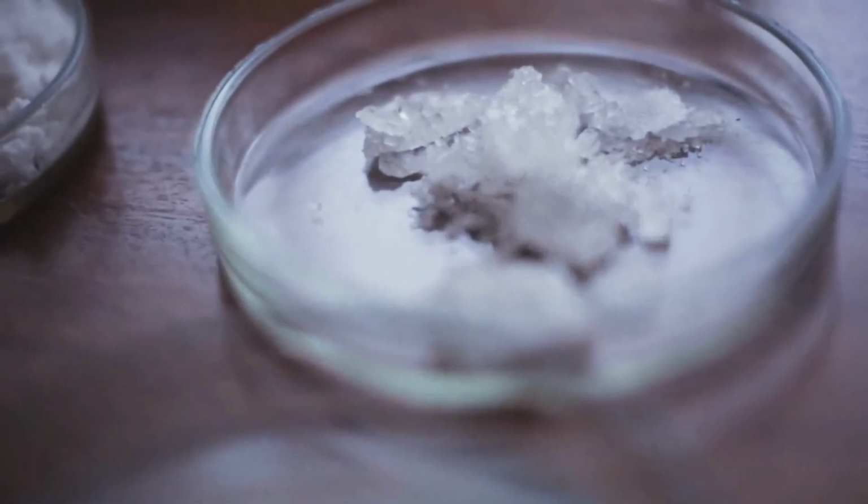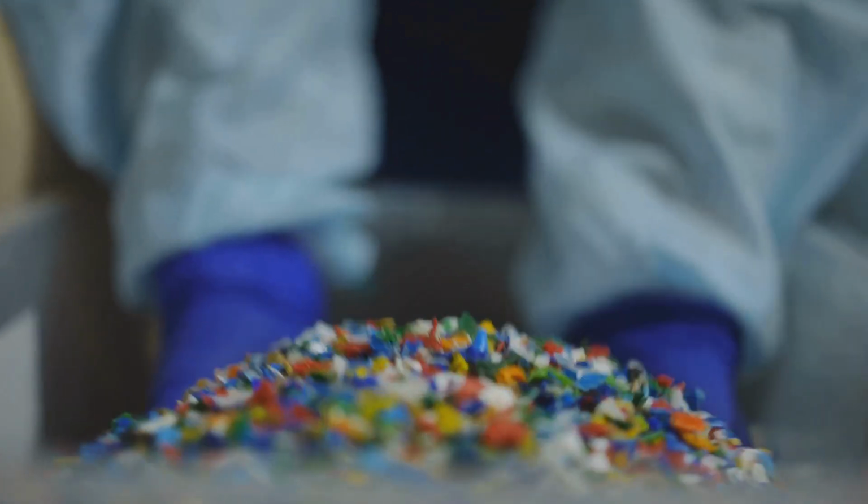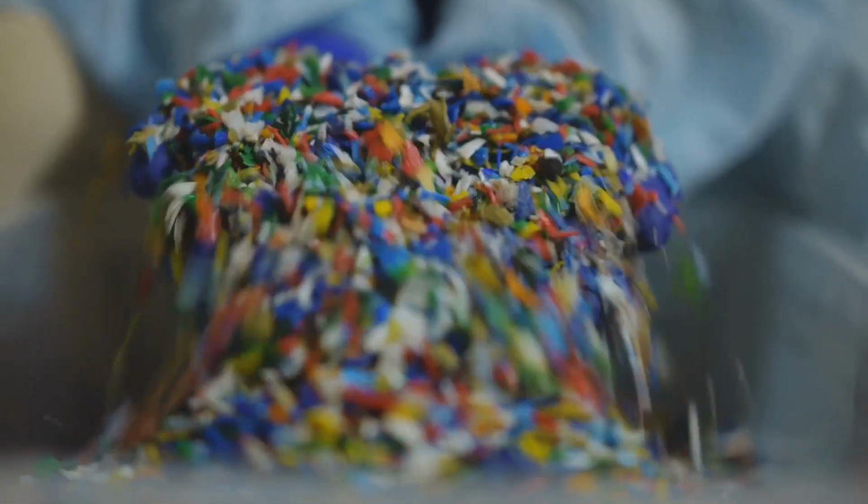Self-healing polymers are special plastics designed to restore themselves after sustaining damage.